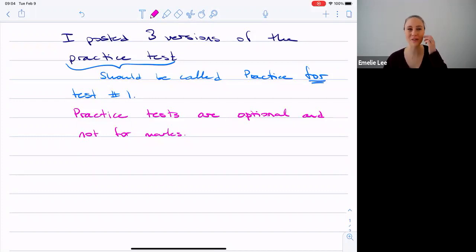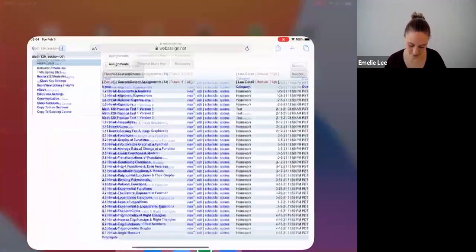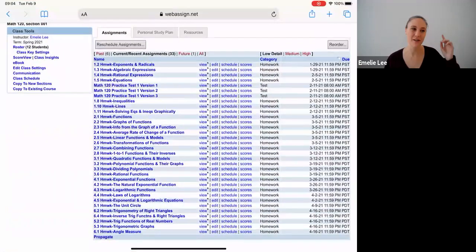But only because I don't want you to feel like, oh, I did all that work and it was for nothing. Well, it was for practice. But they're optional, not for marks. They're just for you to practice. And don't worry, I don't go wild and crazy again. You'll just have 1 practice for the rest of the tests. Where was I? Here. Okay, so I've got version 1, version 2, version 3.